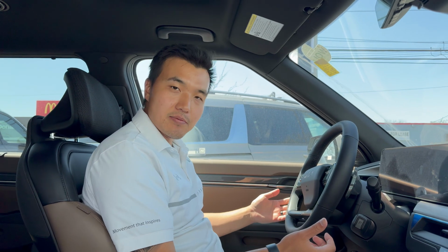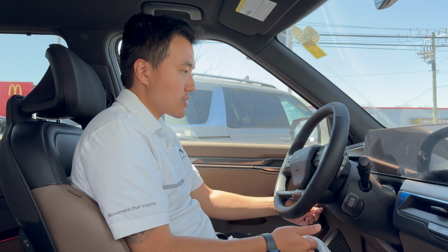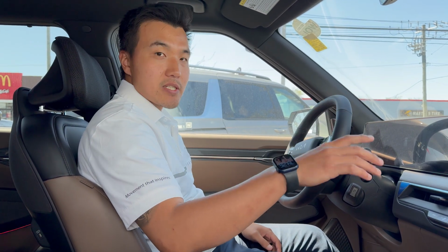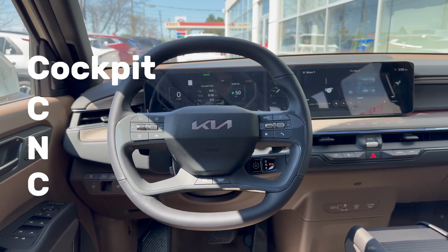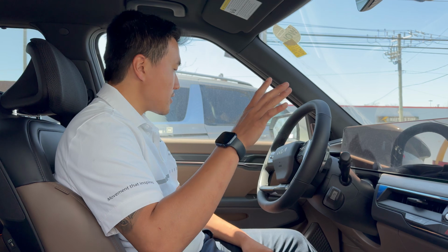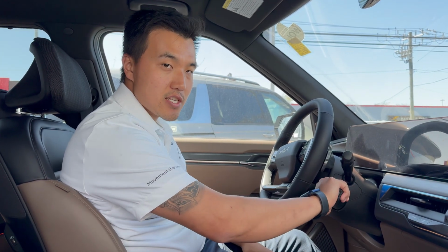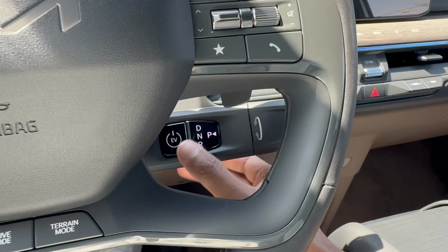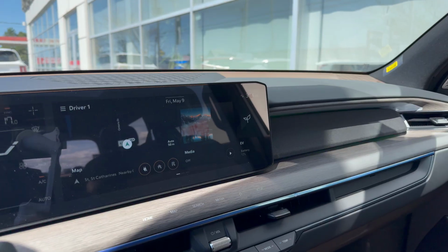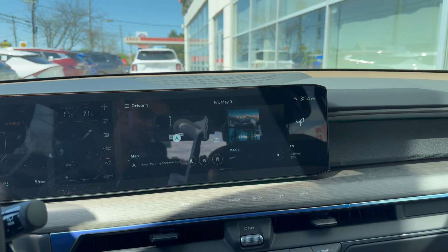Okay, so welcome to the brand new Kia EV9 for the 2026 model year. First impressions, this is basically using Kia's new updated CCNC, which is Cockpit Controls and Navigation Console. In this system, we have a plethora of options. And the biggest thing the EV9 hasn't changed is the big gear stock that's over here. So in order to start the car, you press a button on the gear stock here, car starts right up. Now, it's fully integrated just like before, and it looks absolutely amazing.